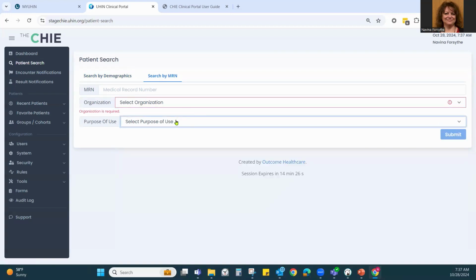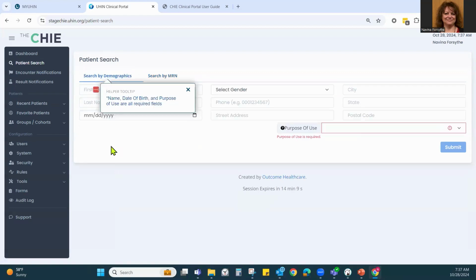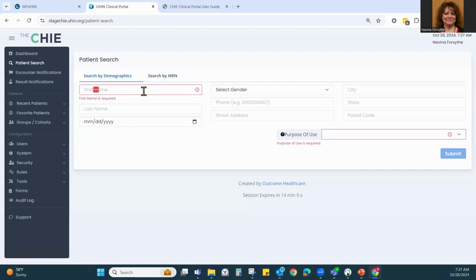Please note that whenever you go to a patient, whether it's by searching or one of your lists, you must select a purpose of use. This is for audit purposes to ensure that you're accessing only information that you're allowed to access. Let's go now and search for our test patient.